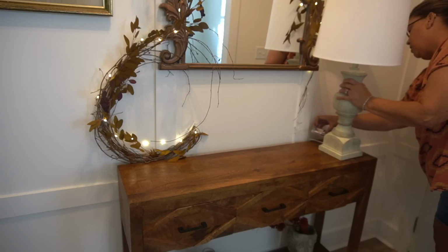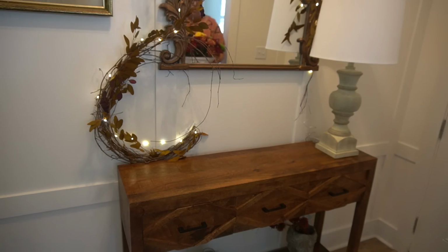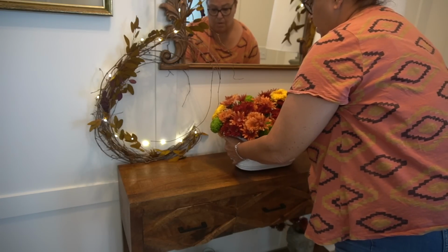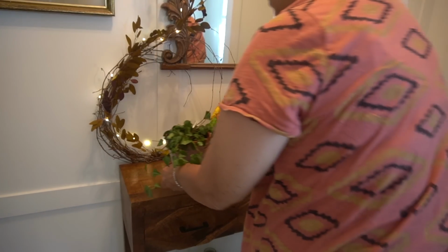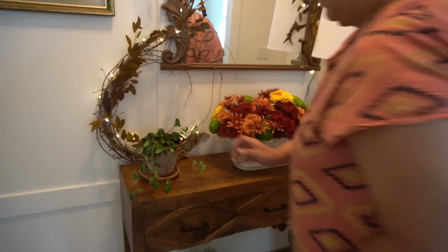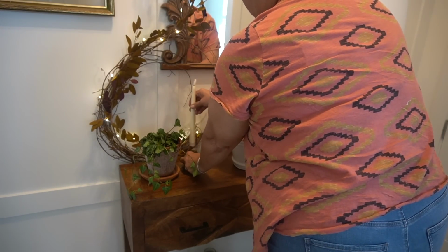I'm not loving this lamp. I'm on the hunt. I've been thrifting. I'm looking for a brass lamp. I will find one. I know I will. It doesn't have to be brass. I just want something older, more vintage looking for this area, but I'm on the hunt, and we're just going to go ahead and put that back.